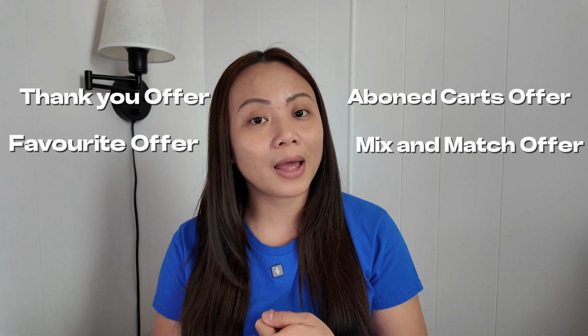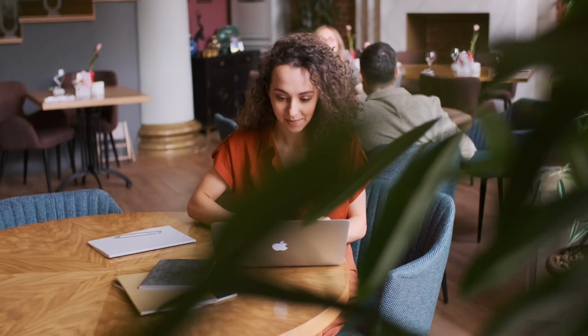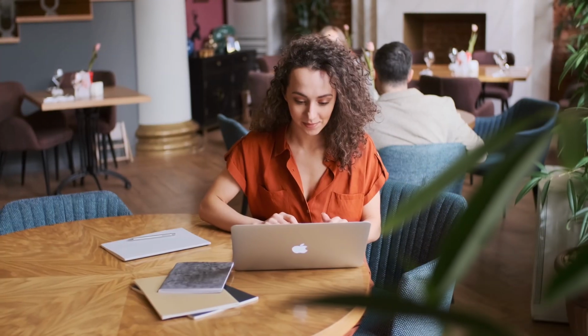I also have a mix and match and a buy more save more. Some of them don't make sense, so I asked ChatGPT how I could make it better, and now it looks perfect and they make more sense now.